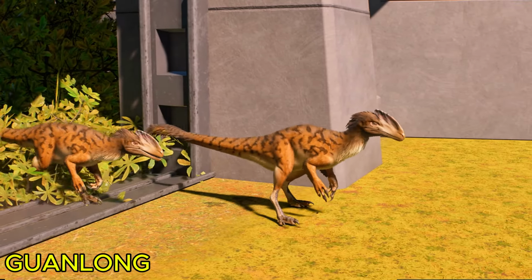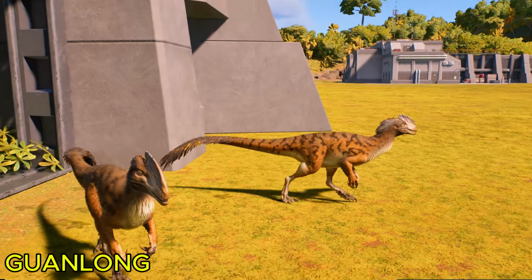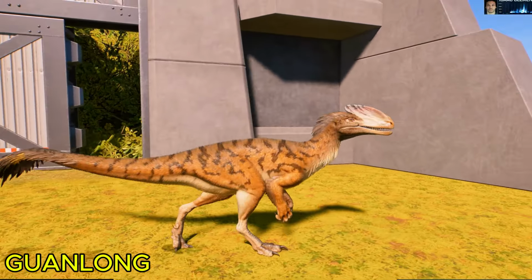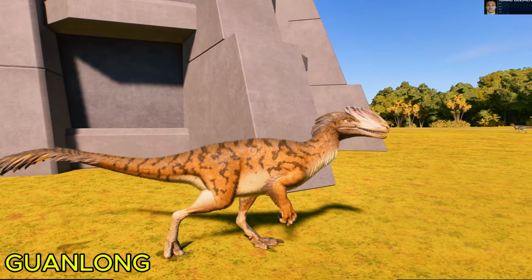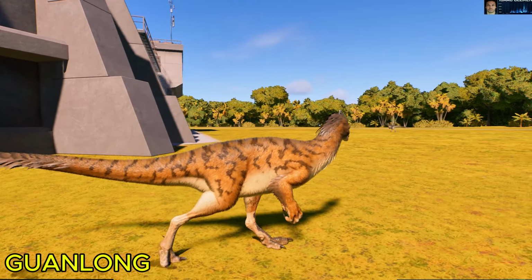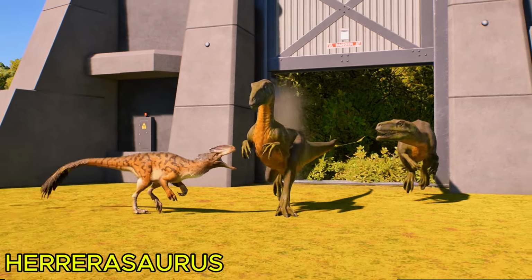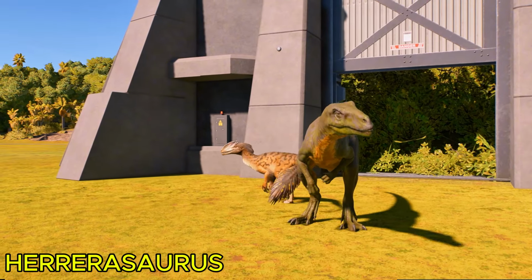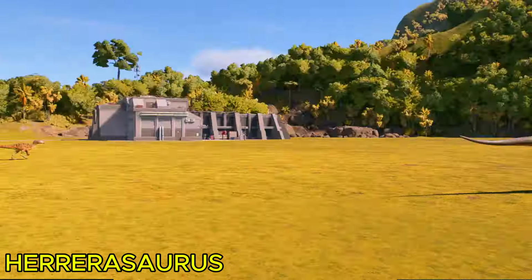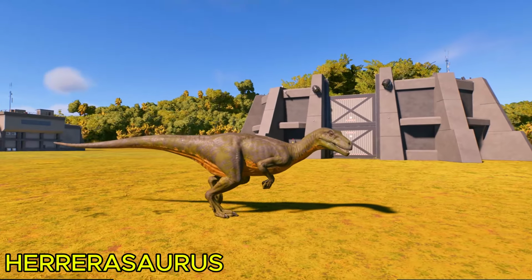Guanlong. What a beautiful dinosaur! Its name? Guanlong. Roughly translates as crown dragon from Chinese. Makes sense too, because of that impressive nasal crest. Herrerasaurus. Ladies and gentlemen, we are pleased to welcome a Herrerasaurus to the park.